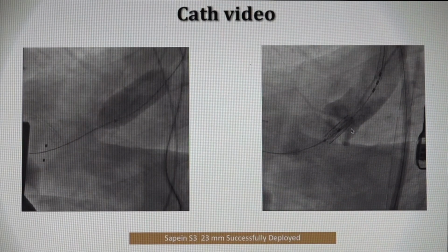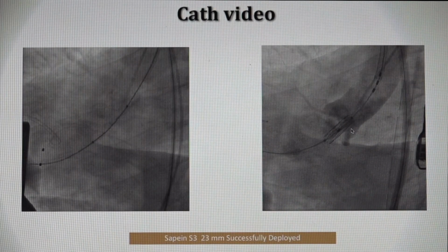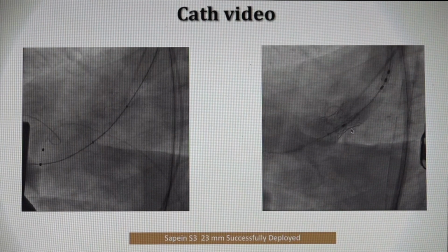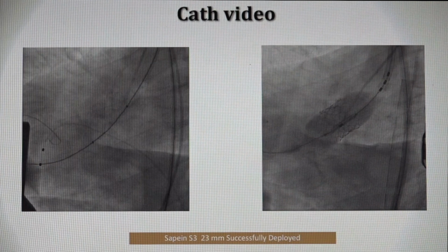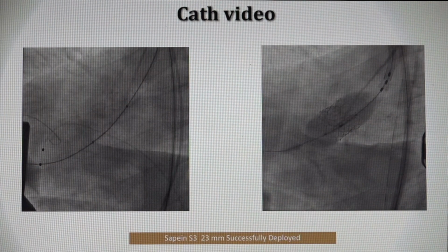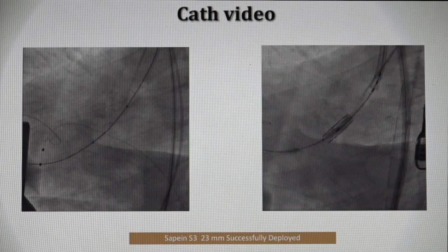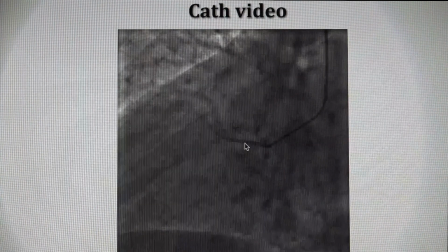Then after the multidisciplinary meeting and very careful planning for this case, since not many cases are documented in the literature about TAVR for dextrocardia with a single coronary artery, we had multiple imaging studies done for this patient to confirm the coronary height and the best approach. So we proceeded with the transfemoral approach for this patient.